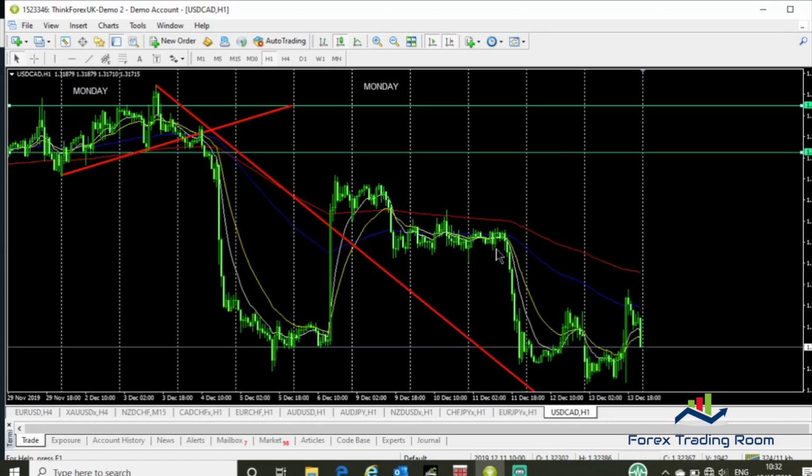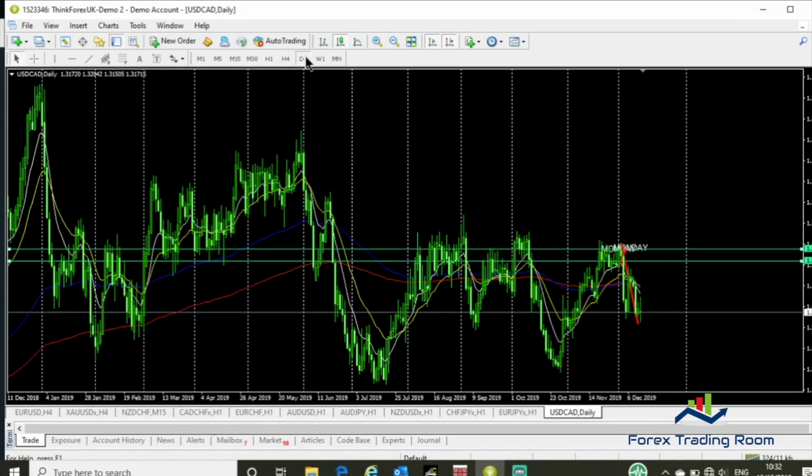We can see here the fall, the pullback, the fall, the pullback. If we look at the bigger picture, we'd like to see that this is your lower high, your lower high, your lower high, and now we need to break for a lower low, as a lower low here. So let's see what Monday brings.